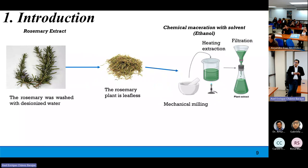For the rosemary extract, first the rosemary was washed with deionized water. After that, the rosemary plant was stripped of its leaves. With the leaves, we obtained the extract: we applied a chemical maceration process with a solvent, in this case ethanol. And after that, we have a filtration process for obtaining the final plant extract, in this case the rosemary extract.